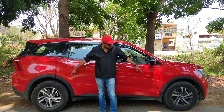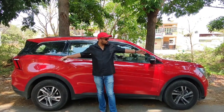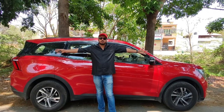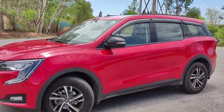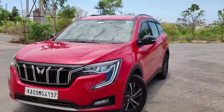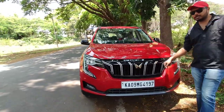Let's look into the dimensions of this car. The wheelbase gap is 2750 mm and the length of the car is 4790 mm, which is approximately 4.7 meters. And the width, if you see, is around 1.8 meters, that is 1890 mm of width.